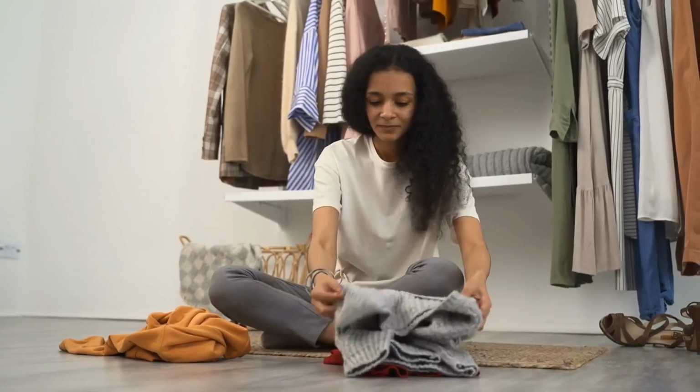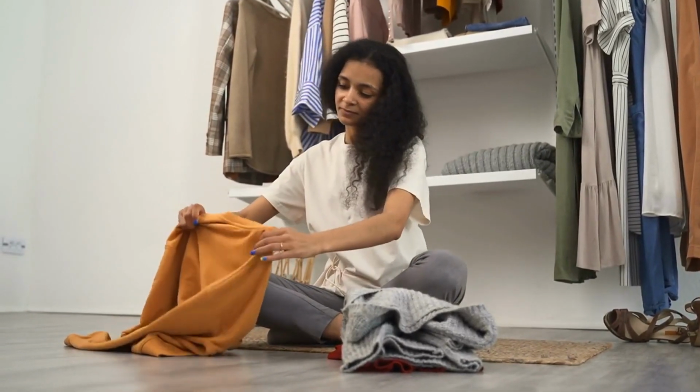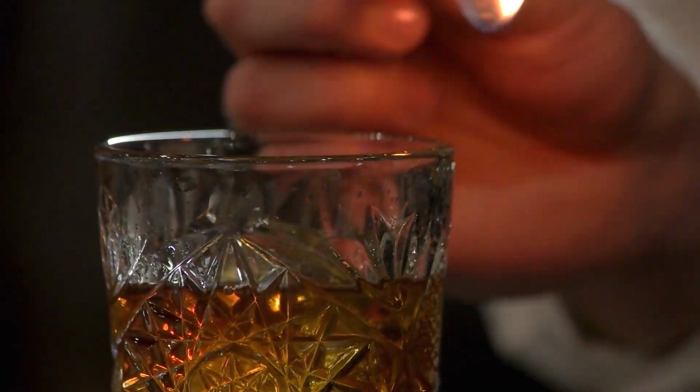And if you're heading to a place with a different climate, packing a weather-appropriate capsule wardrobe is a great trick. You can mix and match items, so you only need to pack a few pieces that can serve multiple purposes. Chapter 3. The Art of the Space Saver. Tricks to stash more with less. Packing smart isn't just about the clothes, it's also about using every inch of your luggage.